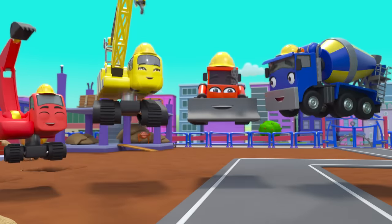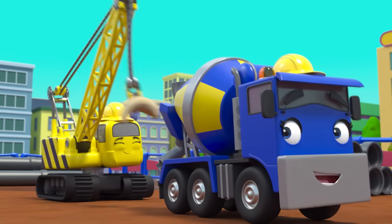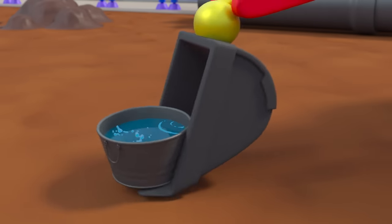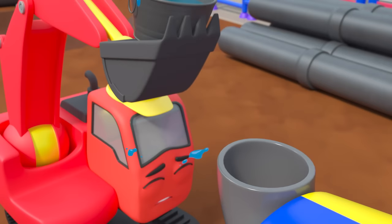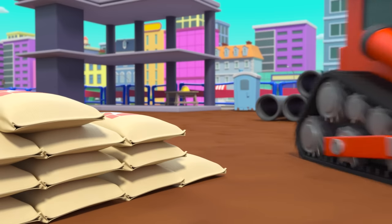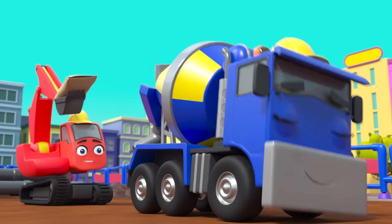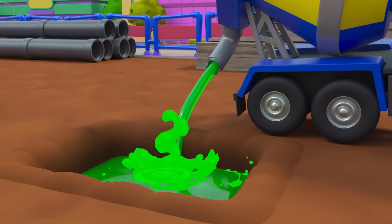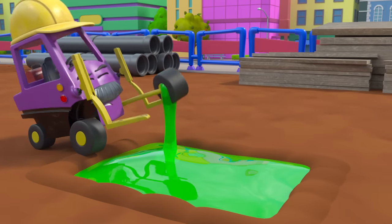Let's do this! Everyone's helping with adding the ingredients, and CJ is going to mix them together. One bag of cement, some gravel, some water. Oops! Careful! Now all that's left is the sand. But that doesn't look like sand. Good mixing, CJ. Oh dear! That looks more like slime than cement.